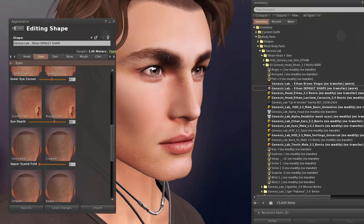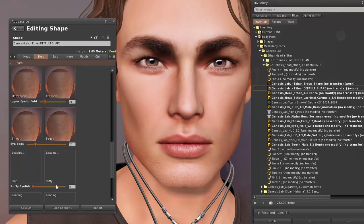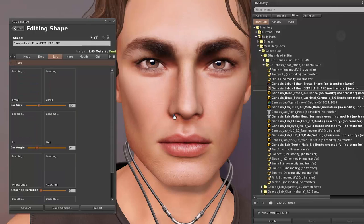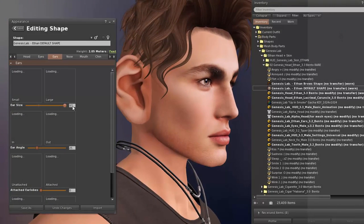And then you want to look at the upper eye fold. And the eye bags. And the puffy eyelids. And the eyelash length won't work because we're not wearing system lashes and eye pop is not rigged to bento bones. Next we're going to do the ears, so let me show you the ears. You can play with the size.